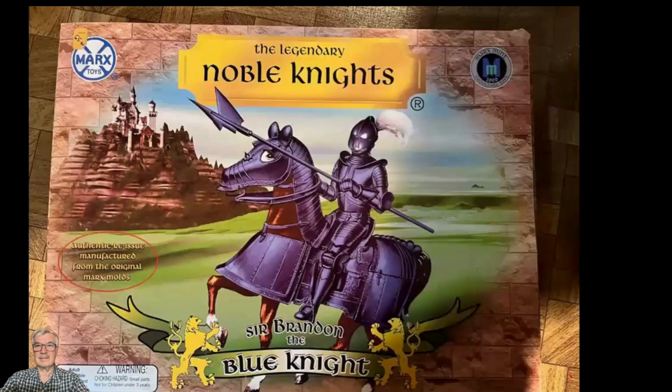Different play sets, Forces of Valor. Marx, this was a 12-inch knight, but they kind of made it into a play set format. It's a 12-inch knight. Is that why it's called a blue knight? Yeah. It's a very unwieldy package and everything. The hinge is actually on the left. It opens up, it's very flimsy.